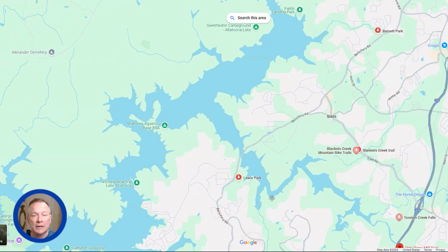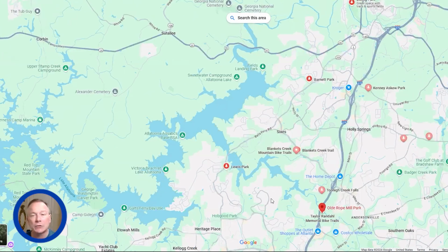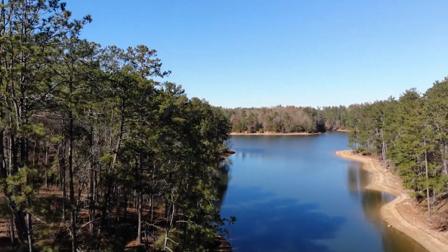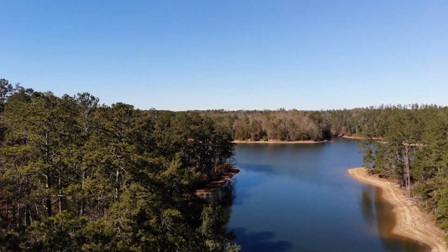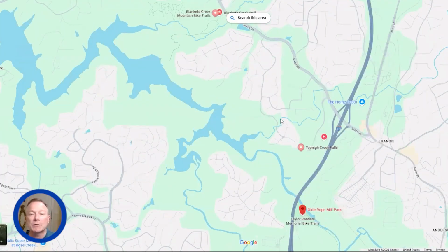So if you're asking yourself, Matthew, or you're asking someone on my team, what is the closest lake to Holly Springs, Georgia? It's really Lake Allatoona, which is just right here. Really quick drive to get there. So if you're interested in water sports, fishing or boating, or just want to visit some parks along a lake, Lake Allatoona is really close to Holly Springs. That would be your closest lake.